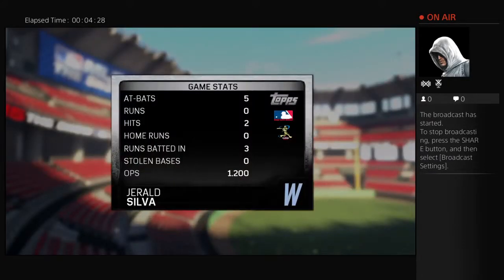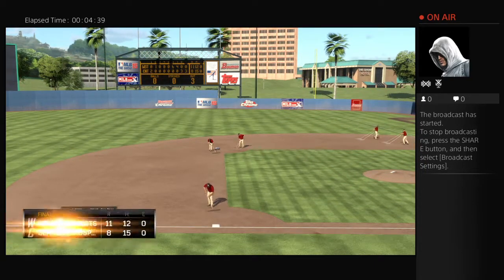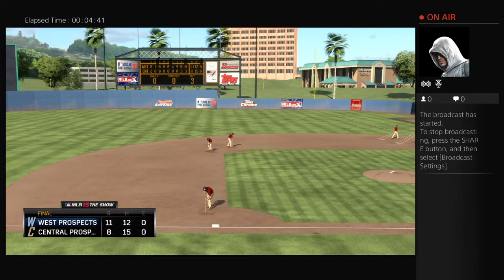Quite a lot of offense in this one, but if we had to highlight one guy that made the difference, there he is. He's our top player of the game. Yeah, you see a couple of hits for him in the ball game. This one was tight throughout, but in the end, he really helped lead his guys to this victory.